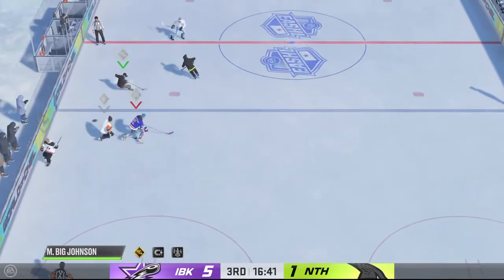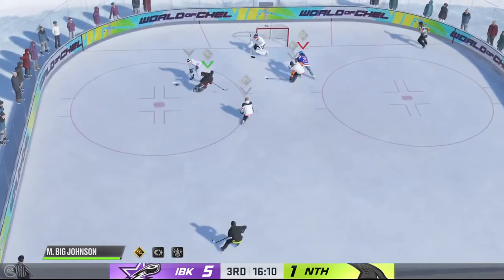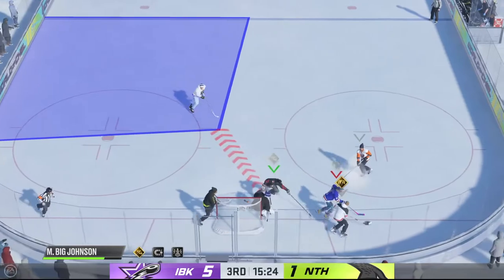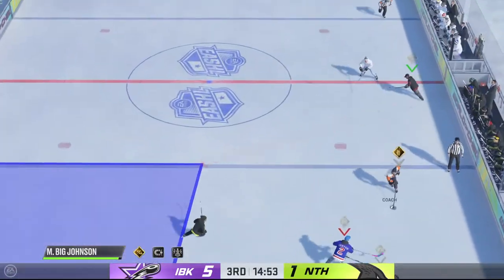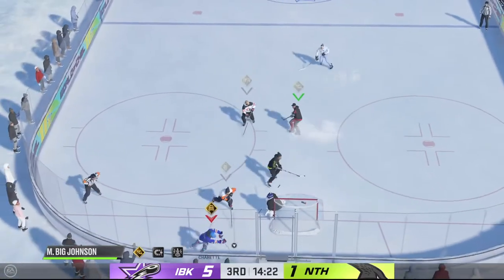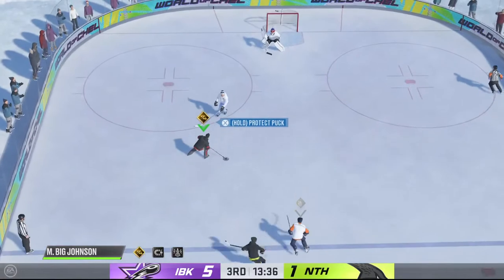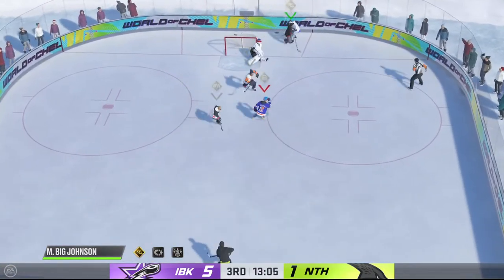The Nighthawks have it now. Scooped up along the wall by Johnson. Sends it across. And that one's broken up by a great defensive play. The Icebreakers have it behind the net. Gets a hold of the puck here in his own end. The Nighthawks will go on the bench. Zone. Fails to find the open man. Makes a move in front! That won't go as that goes off the side of the net.